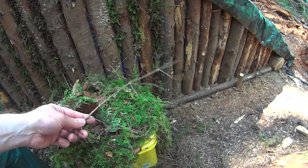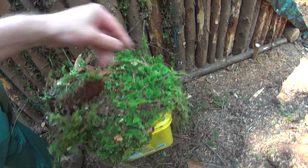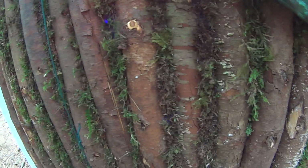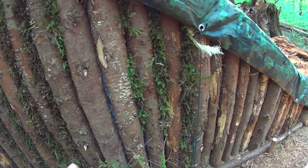But you've got to go through all of it and try and get most of the harder sticks out. The smaller sticks are fine because they'll compress. I mean, you can see here there's bits and pieces in the wall, but it doesn't matter as long as it's not something hard and pokey that'll catch you on the other side.